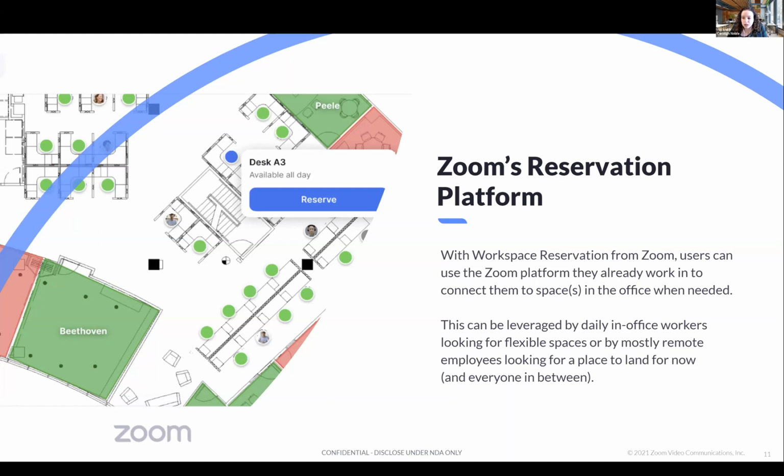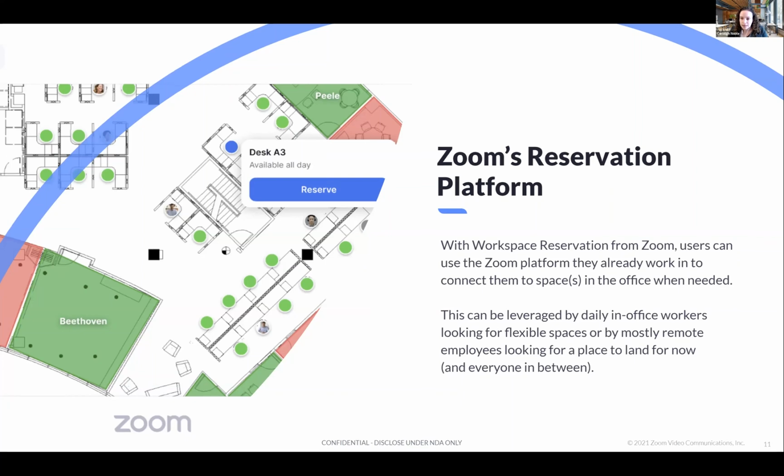So we have built this workspace reservation feature that launched at the end of 2021 in December. It's in public beta right now, as Mark said, really to help organizations with the changing workplace. So I am going to show you a video next of what it looks like. And we're super excited to share this with you.